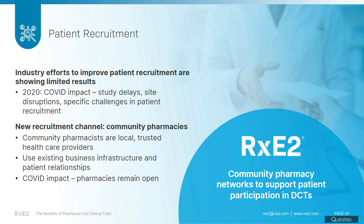Pharmacies have remained open, providing standard services throughout the pandemic, certainly making them a reliable partner. Recently, they've also become instrumental in the distribution of the COVID vaccines and are seeing new patients in their pharmacies all the time. Community pharmacy networks can absolutely support patient participation in DCTs.